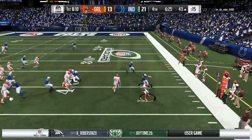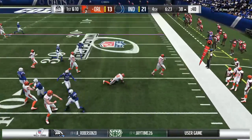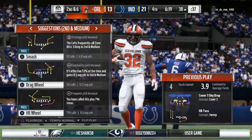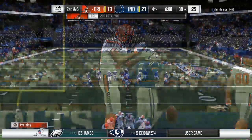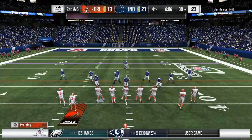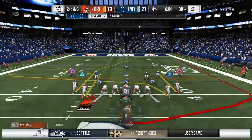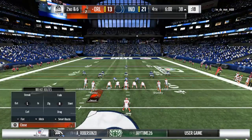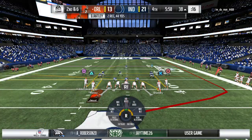Now they'll run it on the toss. And able to push his way forward here for a good little gain. It's a pickup of 4, and it'll bring up 2nd down. He was hoping to get to the edge, but they did a really nice job of forcing him back inside. That's excellent fundamental defensive football. Don't let them outside where they can really shred your defense.